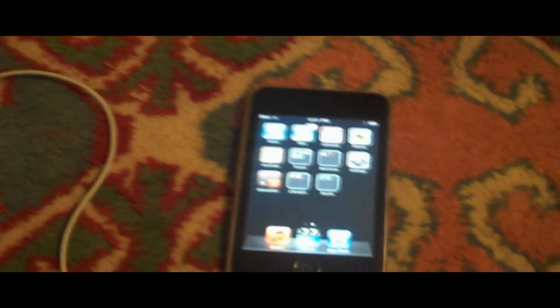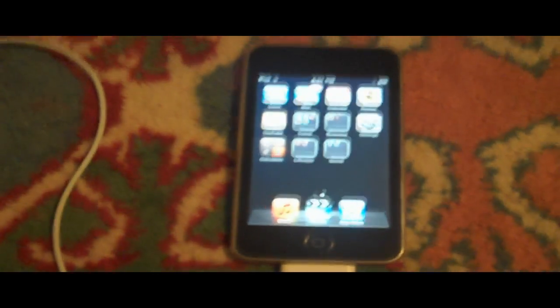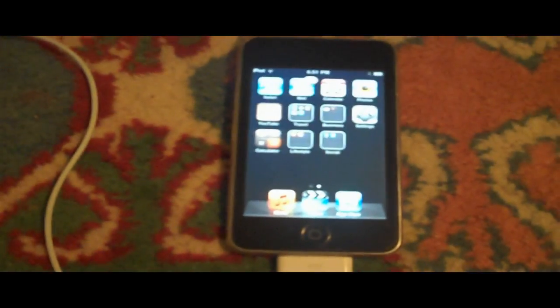You also have wireless keyboard support, which I don't have, but it's awesome that they're supporting it, because I know that would be a huge help for me. They've also got some updates to the camera app, which are obviously on the iPhones, but yeah, I think that's pretty much about it, besides some minor software and speed updates.